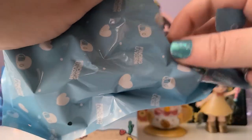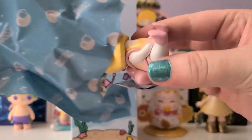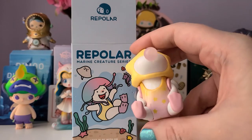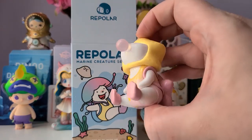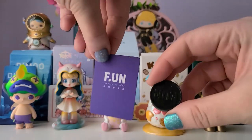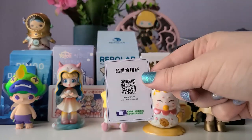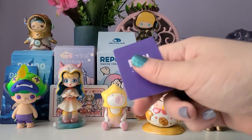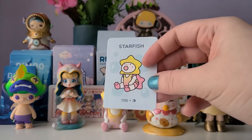Repolar figures are super small, but let's see which one I got. 1, 2, 3. Ah, I got the starfish one. Oh, this one is really cool. Oh, I love it. And Finding Unicorn figures always come with a weight and a little tiny QR code for WeChat. And here is the card for our super cute starfish.